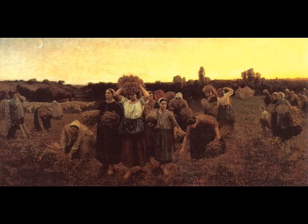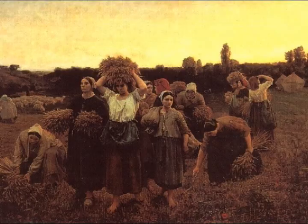In contrast to Jules Breton. This is Jules Breton, who was a contemporary of Millet. He loved Millet's work, absolutely loved it, but his work was much more idealized. In fact, Millet once quipped about Breton's work that Breton's women would never stay in the village very long, which meant that his women were too pretty. But there's this interesting footnote: Jules Breton was the favorite artist of Vincent van Gogh.